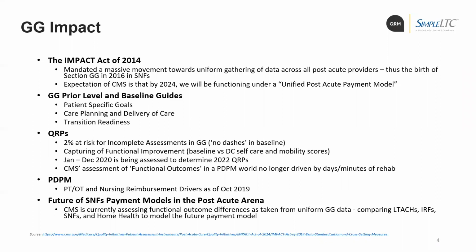GG, they're looking at all of us, right? They're comparing all of the post-acute settings to see what patients we're getting in, what is their baseline, and then how are we using that baseline to guide our delivery of care, our care planning, and the transition readiness. So the GG information that we get really does help us do all of those things, right? It guides us in our goaling and our care planning and our transition readiness. The QRPs, which are also taken from GG, began as a penalty of 2% of your reimbursement if you had too many dashes, which meant your assessment was not complete. A dash means you did not assess an item.